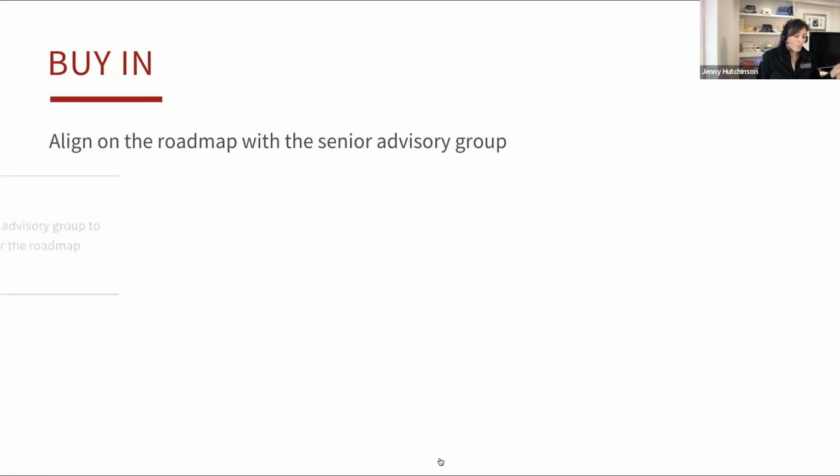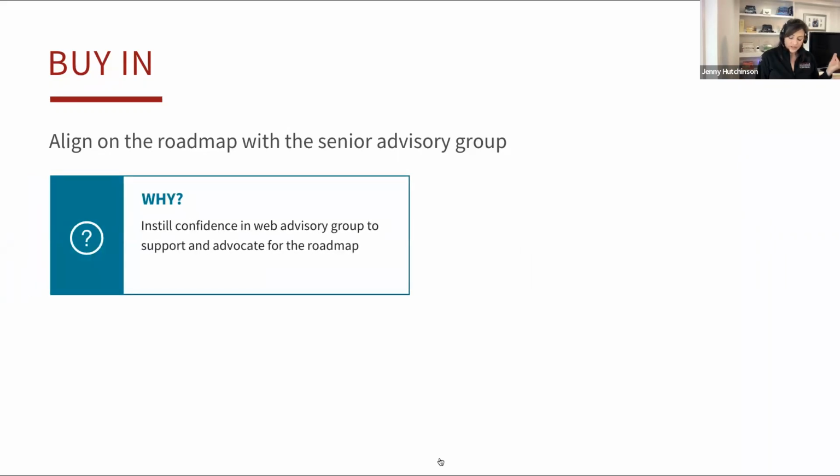All right, so why do we need to align with our advisory group on our roadmap? Well, it's obviously because we need to make sure that they feel confident about what they're advocating for. Now, this required sharing our roadmap and the process.